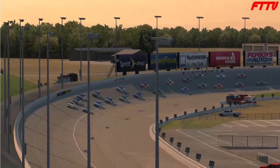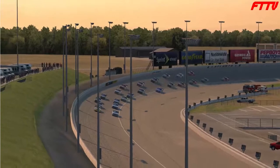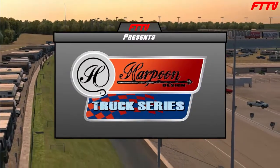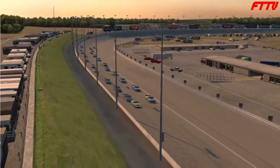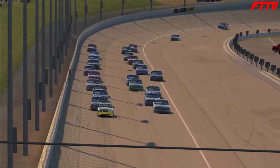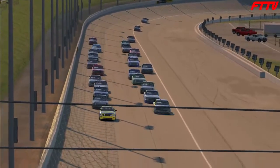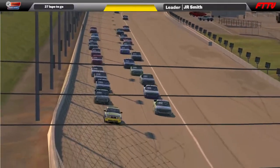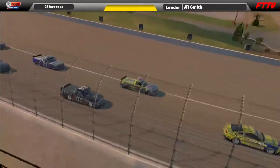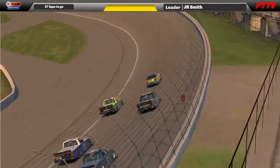And welcome back to Atlanta for the IRA League Harpoon Design Truck Series Race 2 at Atlanta here tonight. It's been a good one at that. Been a lot of side-by-side action, racing for the lead, racing for position. As we only have about 27 laps to go, and we will take you green to the end here tonight. And it's going to be a good finish.